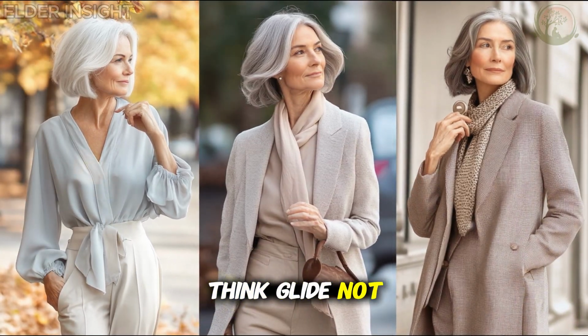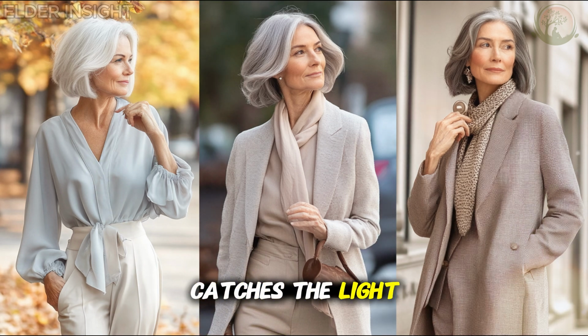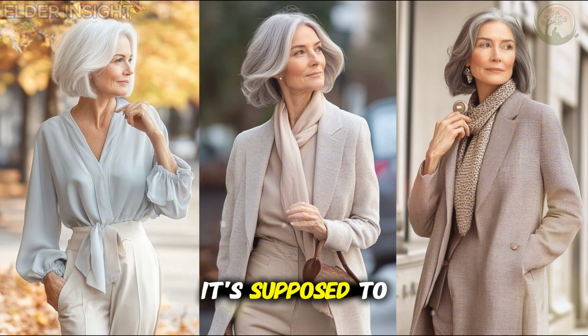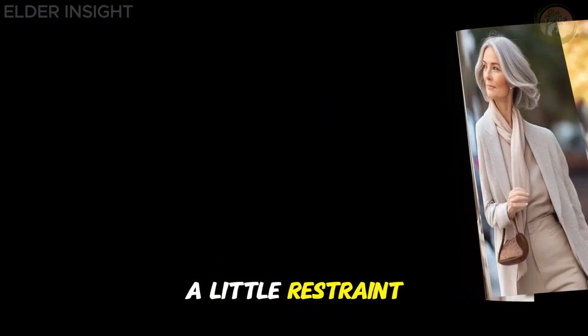Think glide, not glue. Because when the ends are soft and light, your bob gets its rhythm back. It sways when you walk. It catches the light. It moves like it's supposed to. That's elegance, and it starts with a little restraint.